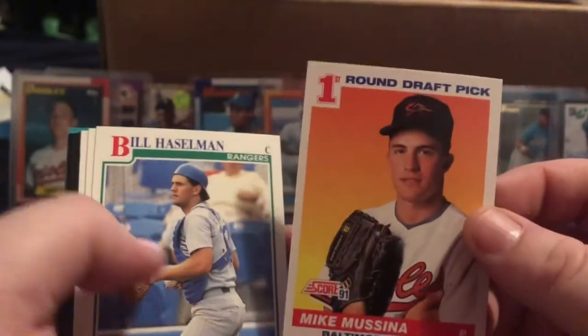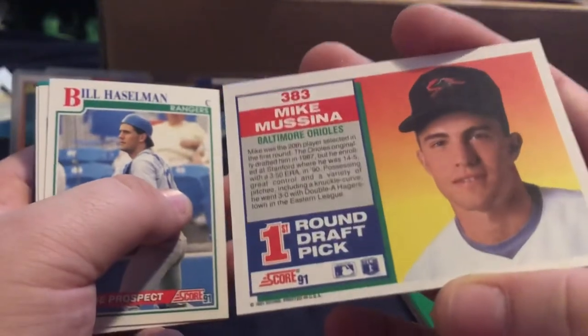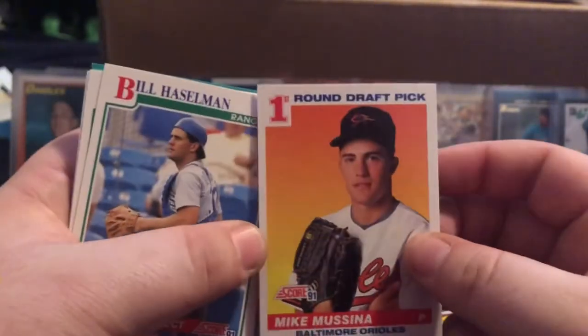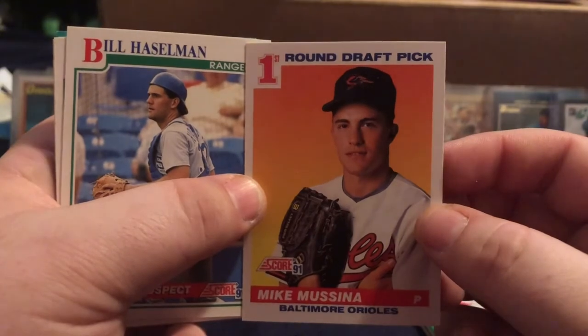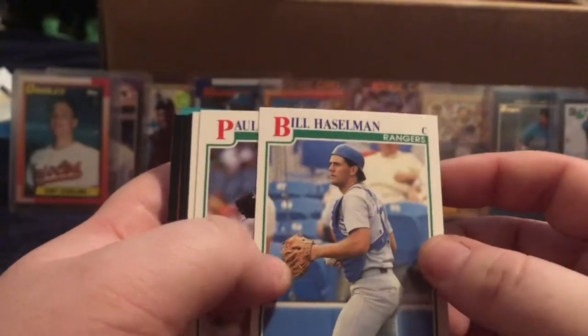We got a Mike Mussina rookie card. I like that. Big Moose. He was great on the Orioles. Wasn't that great on the Yankees. He was decent. I didn't like how he treated the media and all of that. He was kind of a dickhead. But it is a rookie card, so I'm going to keep that off to the side.